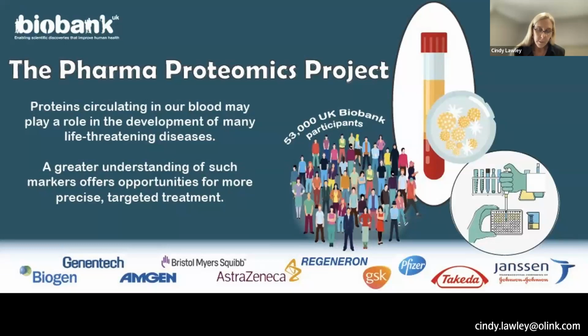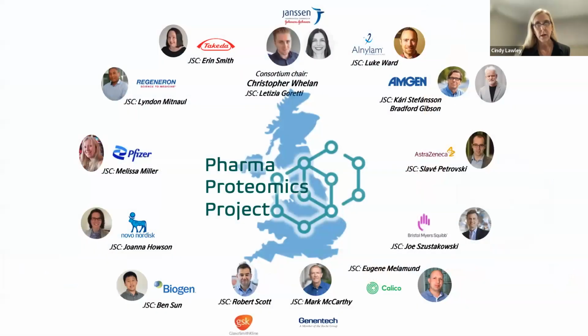This is a pharma proteomics project where pharma partners came together to cover the costs of running proteomics on, originally, around 53,000 samples in the UK Biobank. It's now a little more than that, because 3 additional partners joined once technologies were reviewed, and Olink was chosen based upon the features that the group of pharma partners wanted to see out of the data. So very excited about the data being publicly available in this pharma proteomics project. So I really want to emphasize that.